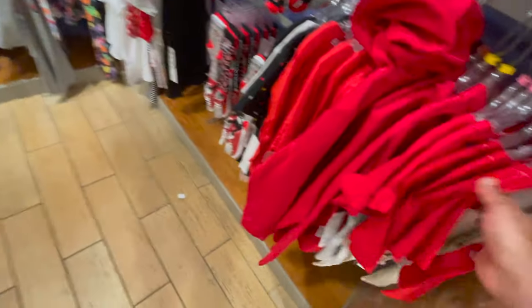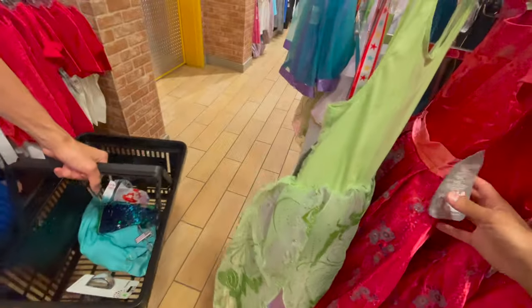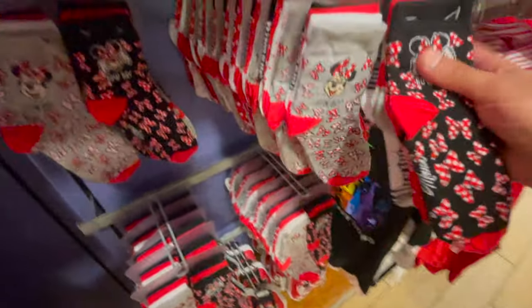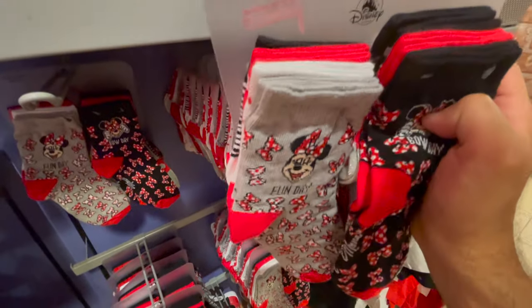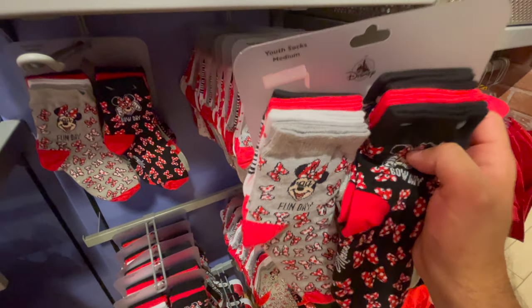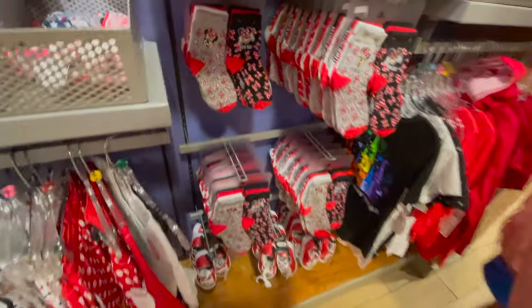$4.99. Okay, so here we have costumes. $18.99. Oh no, we didn't even see the socks. They have youth socks. These are $9.99. And it looks like there are 1, 2, 3, 4, 5, 6 pairs. Okay, 6 pairs of socks.